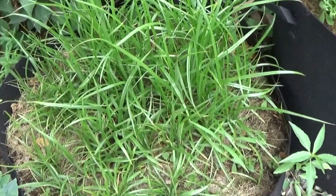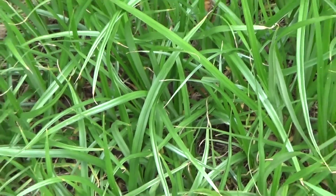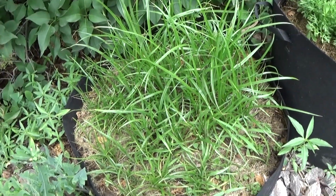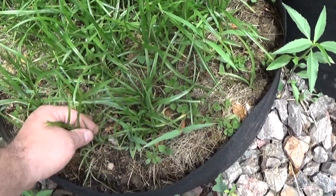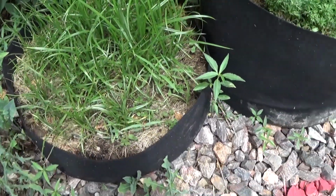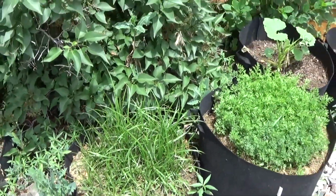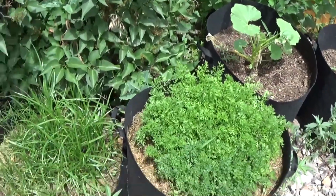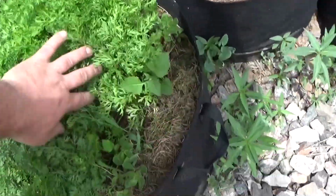This interesting grassy looking plant is chufa, also known as ground almonds or tiger nuts. And they do taste a lot like almonds. It's like a grass that grows little tubers that look like potatoes underneath. When you first dig them up, they're little tiny potatoes, but they taste like some kind of nut, almond with a slight bit of sweetness to it.